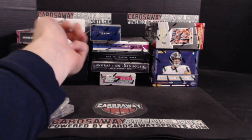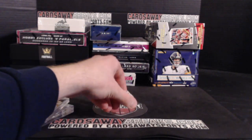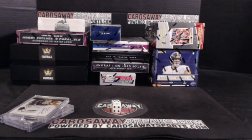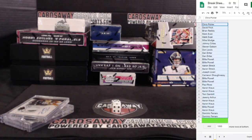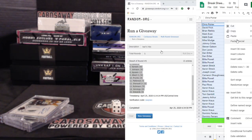Shake him up, baby. Oh my gosh. We got a five, he, one, he, gonna be six times. Matt Barkley, I forgot about that. He actually played this year, didn't he? We have six times for the names. First two names at the top. Good luck to all of you.